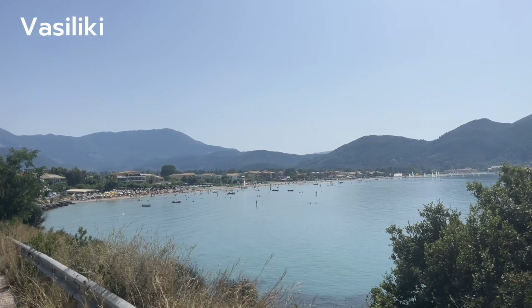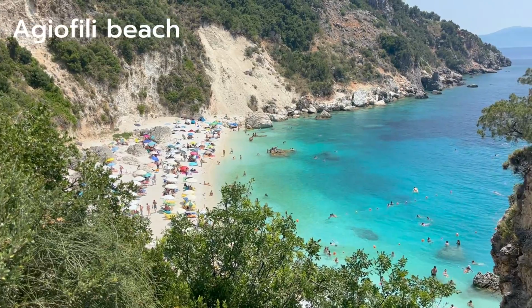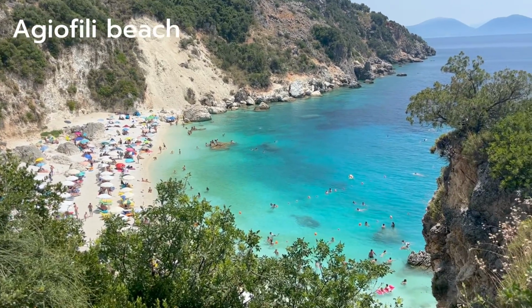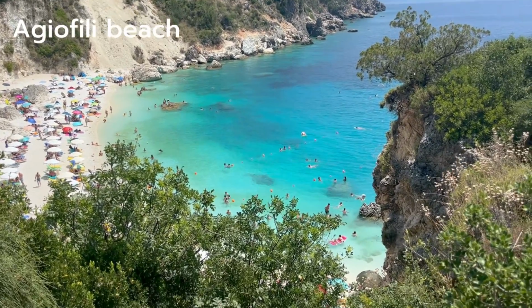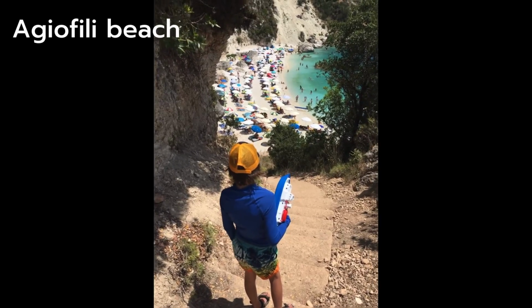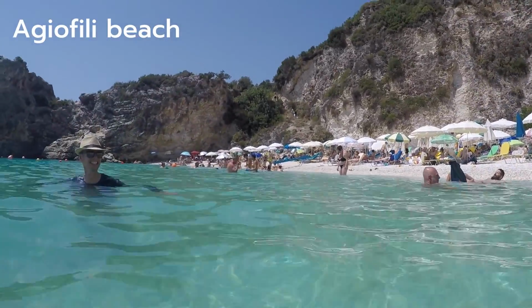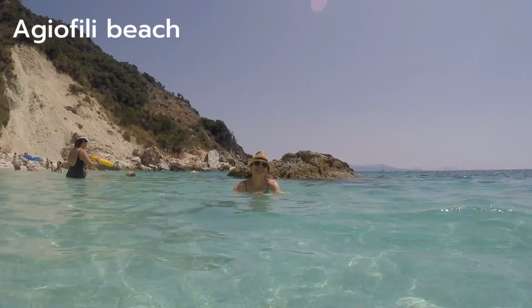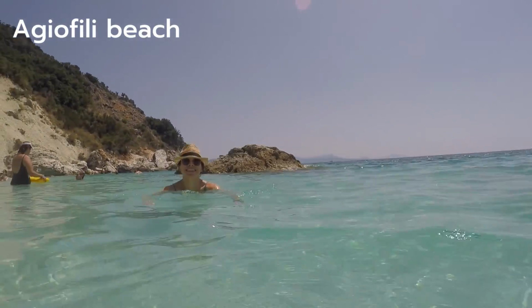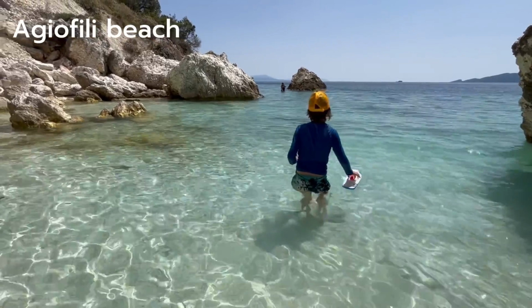We arrived in Vassiliki and from there headed to a nearby beach called Agiofili Beach. This was the first beach that we had to pay to get in. €5 per scooter, but it included a free drink. Agiofili is a popular beach and it was pretty full when we arrived. Somehow we didn't mind the crowd much. It's high season, so that's what we expected anyway. But once we were in the water, we were pretty good.